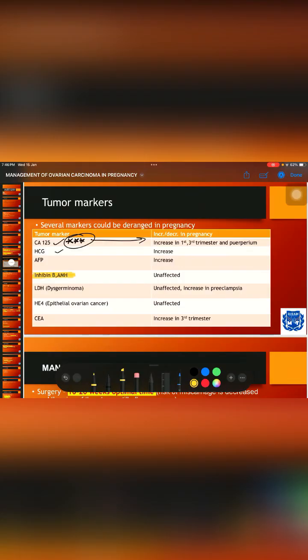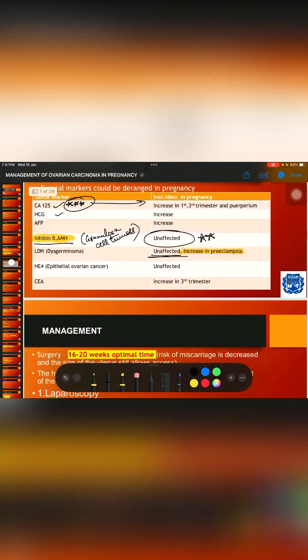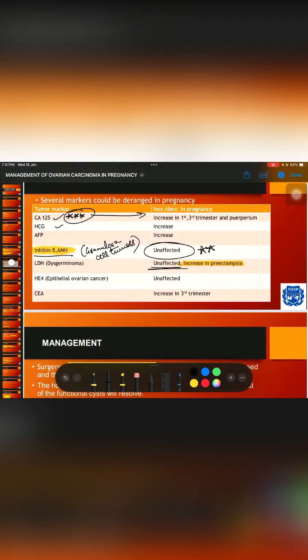Inhibin B and AMH, these things you will be seeing in the granulosa cell tumors. In granulosa cell tumors, these are unaffected by pregnancy. So whenever there is a granulosa cell tumor, the inhibin B and AMH will be rising, even in cases of pregnancy. Then LDH. LDH also is unaffected in pregnancy unless it is a preeclamptic case. In preeclampsia, there will be an increase in the LDH. Otherwise, if there is a dysgerminoma in pregnancy, you can happily use LDH.